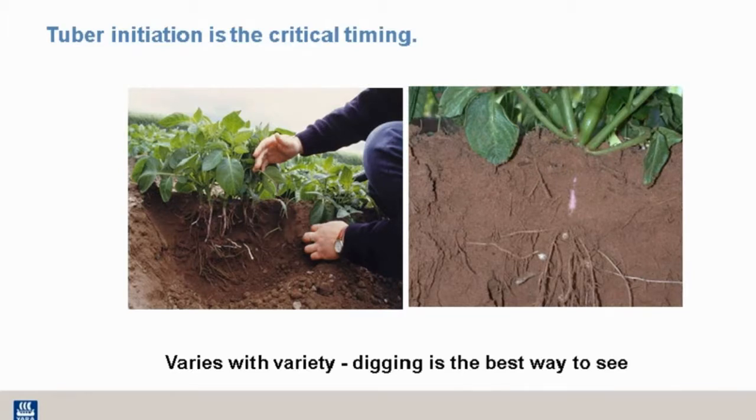Well, as I say, each individual plant, some of the tubers will be just beyond it, some won't have reached it, and some will be spot on. So try and get as close to that as you possibly can. And what I always say is, if you're going to miss it because of weather or for some other reason, get on a bit sooner rather than a bit later, and it will sit there for a while and then get picked up when that crop reaches tube initiation.